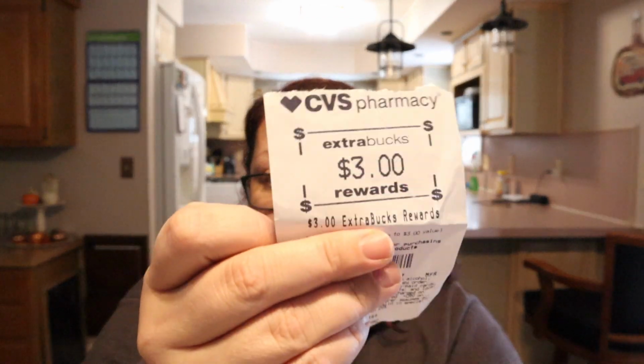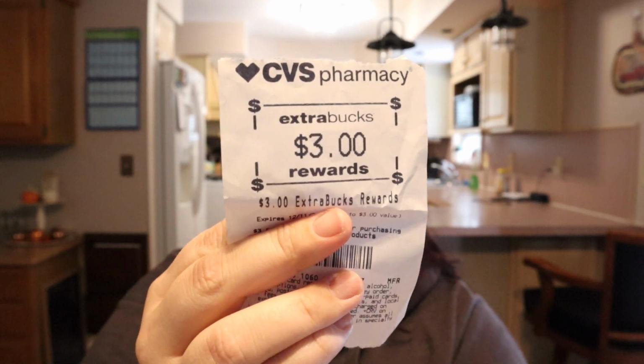And then I was going to pay $8.98 out of pocket and get back an $8 extra buck. But I didn't have to pay $8.98, I could use an extra buck, and this is an extra buck, to pay that down even more. And so if I didn't use the extra buck though, after that I paid $8.98, got back $8 in extra bucks, making it only 98 cents for 2 products that equal, well, it was a little more than $24. So that is what makes shopping at CVS so amazing, because you can stack so many things.